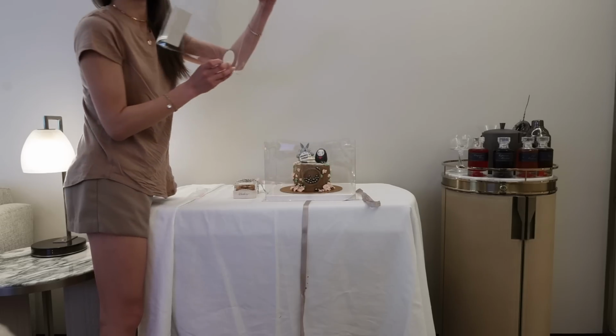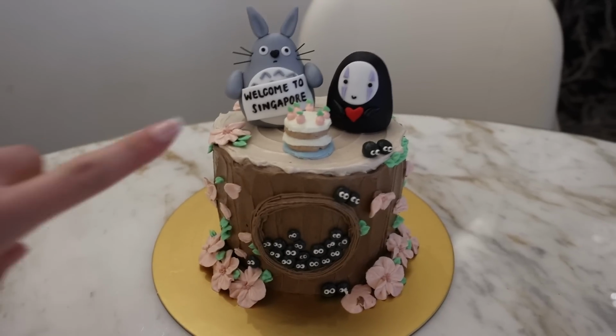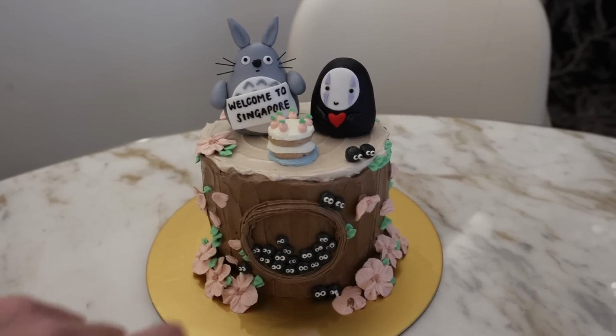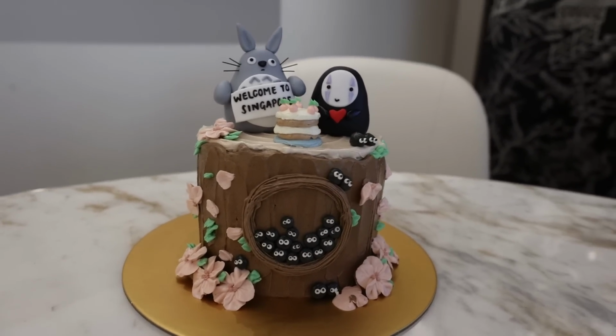Kinako mochi! Oh my god! Zoom in on the details. We have Totoro, which is my favorite, and then Spirited Away, of course, which is also my favorite. And then, you know, the cute little details.